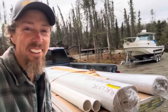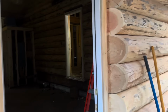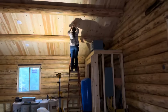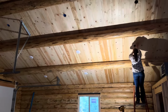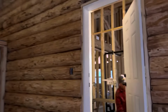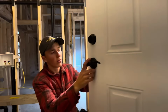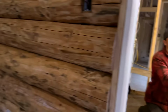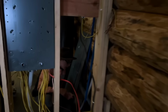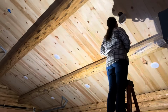Buying tons of supplies. The children have been in here working. Let's see what they've got going on, what they got done. Well, I see someone on the ladder. I see lights in the ceiling. And I see the boys putting in doorknobs. Wow, awesome. Where's Ethan? Running wires downstairs. Oh, nice. What are you doing, Wyatt? Getting this wire from Ethan. Okay, getting the wire from Ethan. Nice work. Looks good.